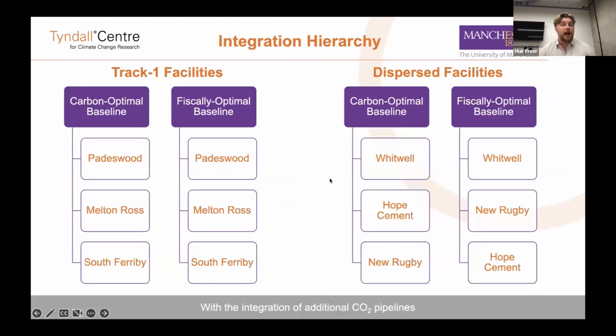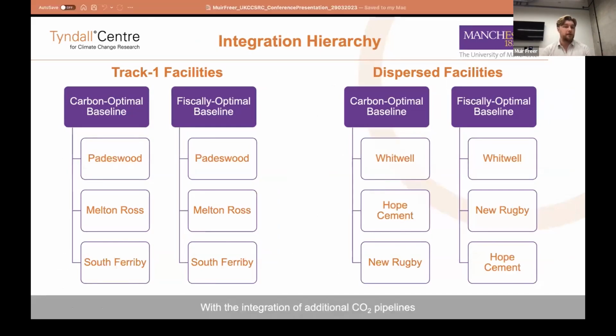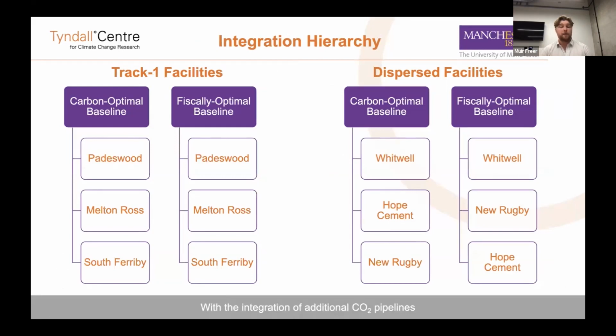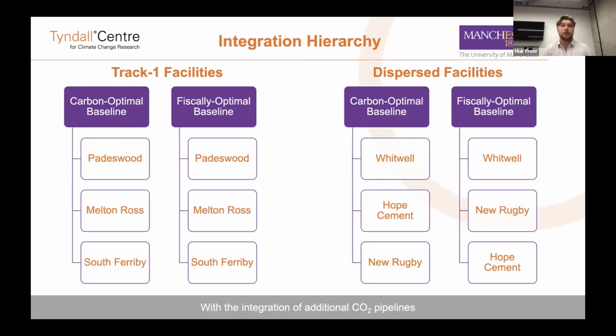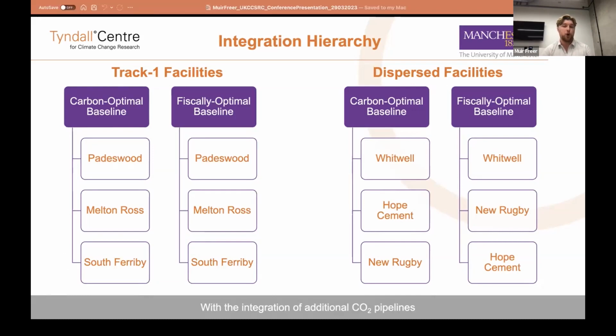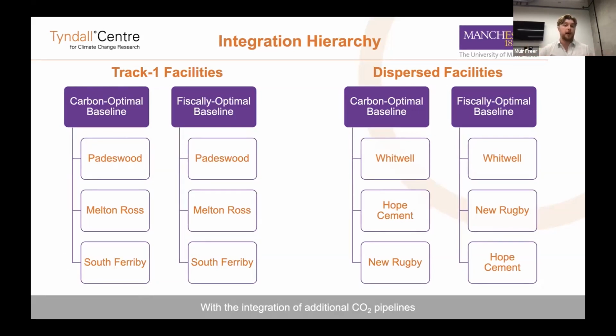So these sort of integration hierarchies, which ones make good candidates to integrate? So it makes sense to integrate your Track 1 CCS centralized facilities in the Northwest and the Humber clusters. It makes sense for that. But in terms of the dispersed facilities, you want to look at Whitwell, Hope Cement, and New Rugby, as these are good candidates to integrate first, as well as setting up a potential cement cluster around Hope Cement that could potentially integrate the other cement and lime facilities around that.